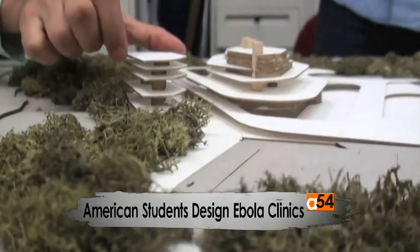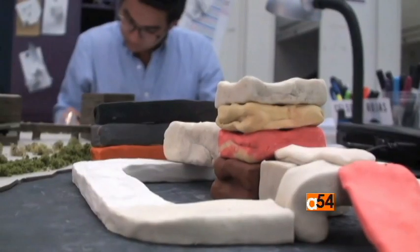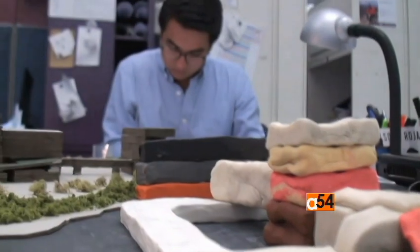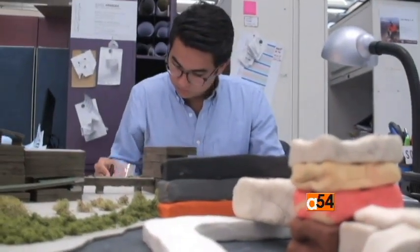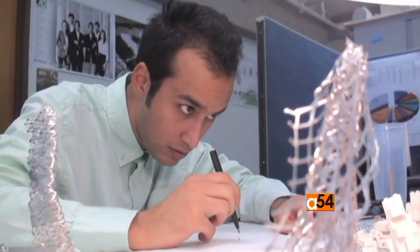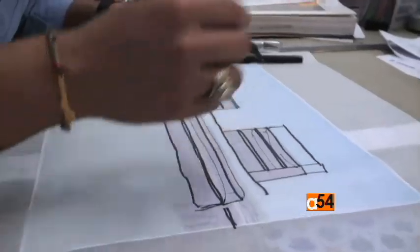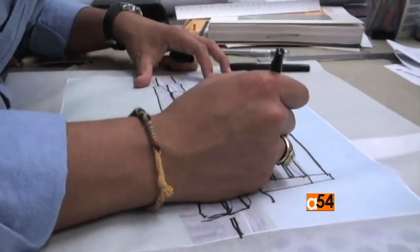Architecture graduate students usually work on projects like the one shown in this model, contemplating large buildings and landscaping. But a few months ago, their class was given the challenge of designing clinics to treat Ebola in Africa. Texas A&M University Architecture School Dean Jorge Vanegas says they had to think light and portable. Something quick, modular, deployable that could actually satisfy a given program.